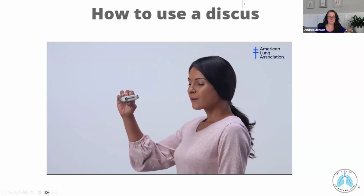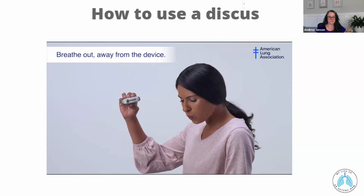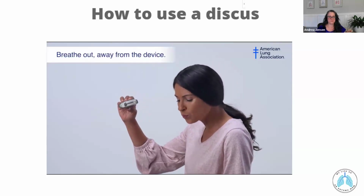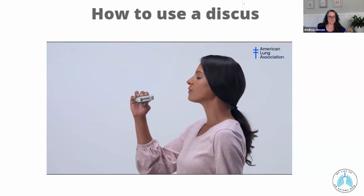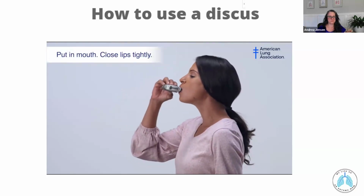Prepare your body by sitting or standing up straight. Breathe out all the way away from the inhaler. Never breathe into the device. Tilt your head back slightly. Put the mouthpiece into your mouth between your teeth. Close your lips tightly around the mouthpiece.